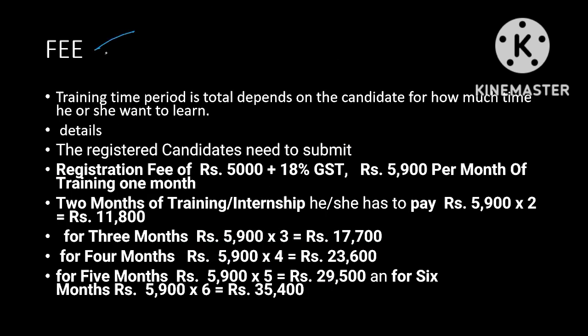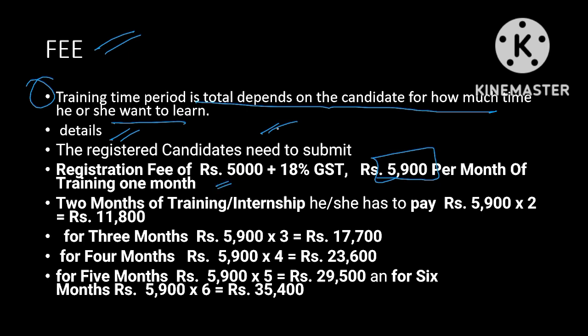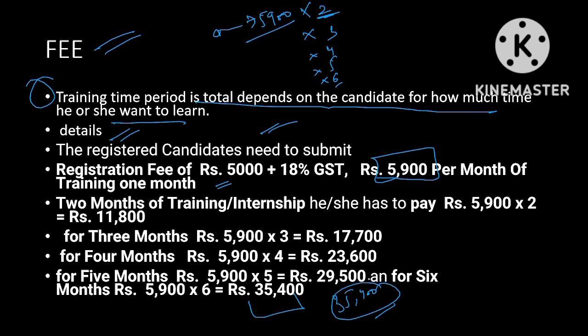Now the fee. The training program period totally depends on the candidate, on how much time he or she wants to learn. The candidates need to submit 5,900 per month of training. If you are doing 1 month training, you have to submit 5,900. If you are going for 2 months, multiply this by 2. If you are going for 3, 4, 5, or 6 months, the maximum amount is 35,400 if you are doing it for 6 months.